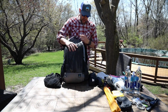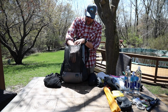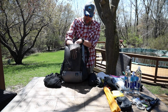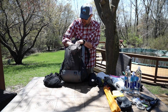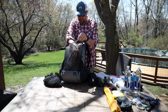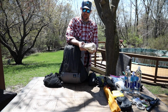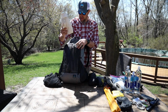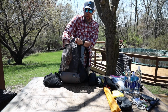So on the back of the pack here, it's got an okay mesh back. I much prefer the mesh pocket back on other backpacks. This kind of is real limited, and it hasn't ripped on me yet, but I can see it doing that. So this is the footprint that I use. It's just a piece of Tyvek. It fits the Tiger Wall tent pretty well. So I put that in the back here because I'm going to want to bring that out first when I get to camp.